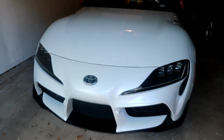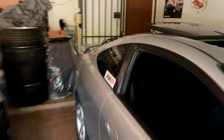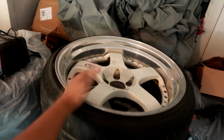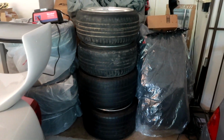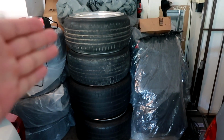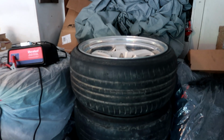So yeah, the 2020 Supra will have a new partner for the next week or two while my turbo build is being done. And this is not the purpose of the video, but I came in the garage because these SSR Professor SP1 3-piece wheels might finally be going to a new owner today. If you guys didn't know the story behind these SSR wheels, I'm gonna share it with you. But first, I'm gonna take these wheels out there, put them in the sun, get them washed, and then story time for you guys.